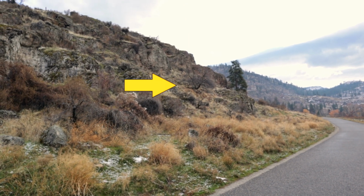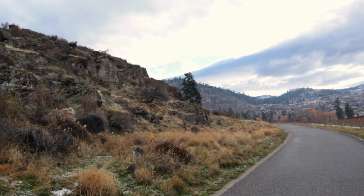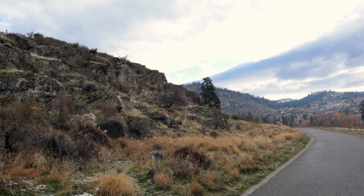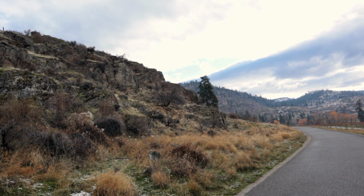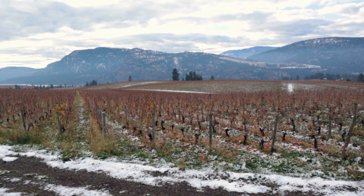Most of the leaves seem to have gone on both the vineyard and on the tree back there. I'll just turn around so you can get a better look at it. That's the tree. Just a few days ago, I was up there taking pictures and it was covered in yellow leaves. It was gorgeous, but now of course fall has moved on and the leaves have gone. As you can see, the vineyard has lost all of its leaves as well.